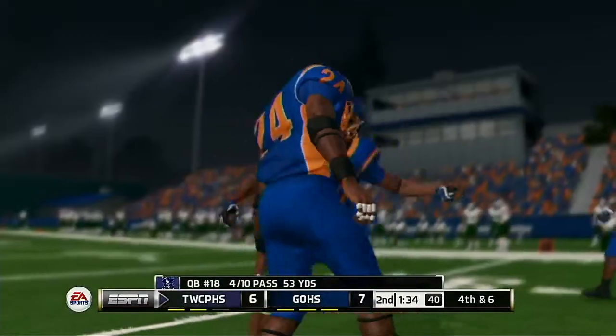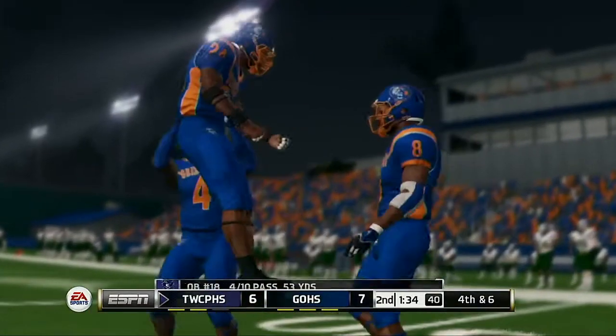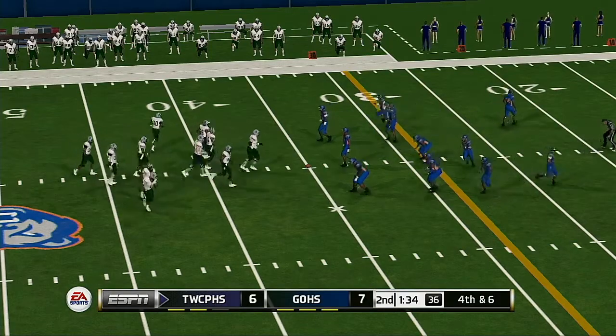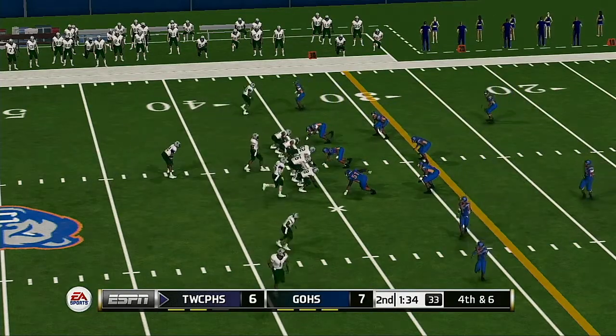Quick shot to the open receiver, and he can't hang on to the ball. You wonder now if this guy will get alligator arms the next time the ball comes his way. It's been known to happen. It's fourth down, and they're going to try to go for it.